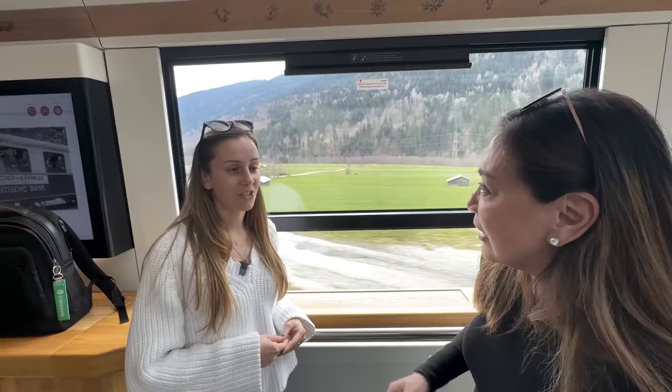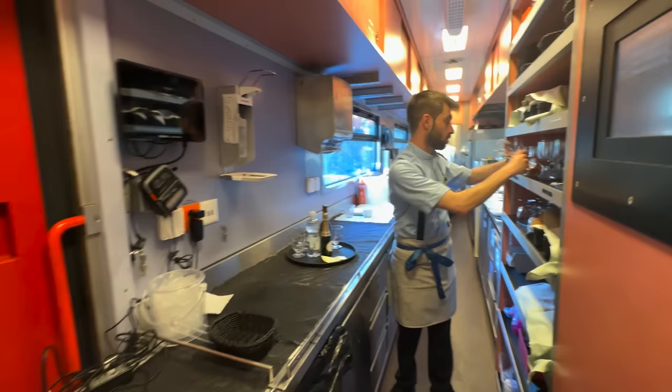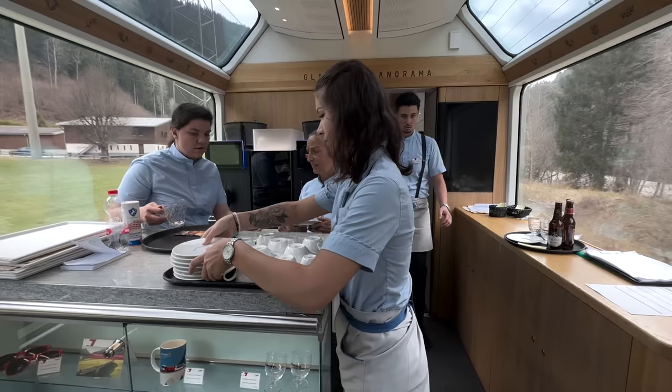We have a kitchen on board, which is also one of the very unique things about this train. So we prepare our food freshly in our onboard kitchen. We have our onboard chef who prepares it in his kitchen. So first and second class have a different menu than our excellence class.